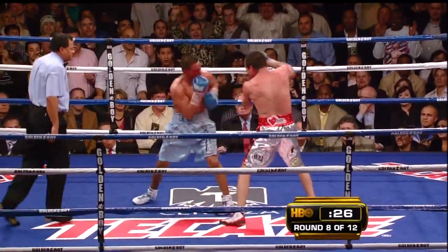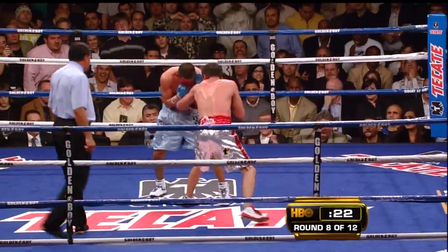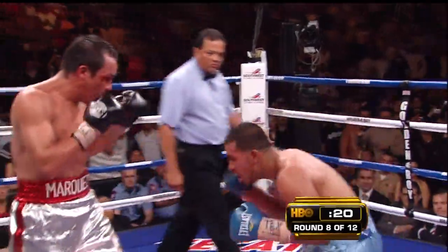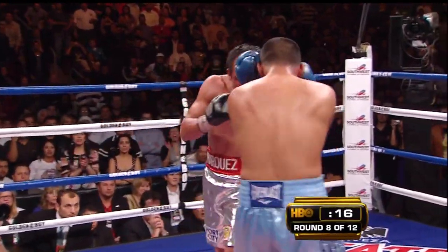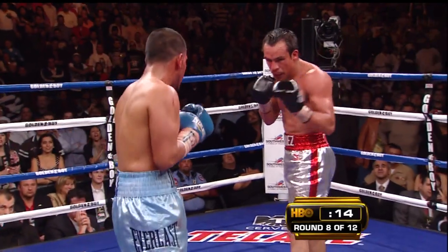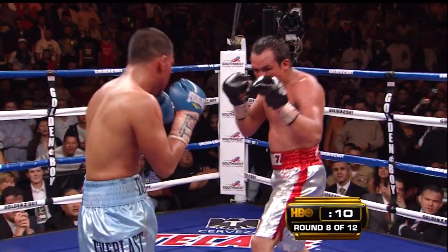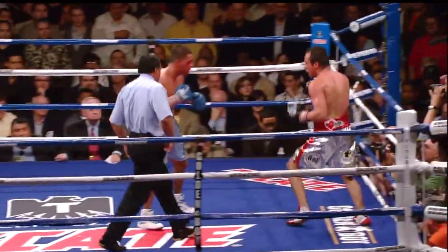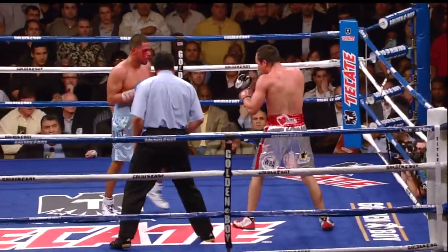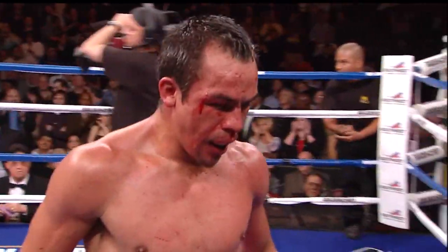Diaz got caught with a left hook, and he looks stunned. 25 seconds to go. The great technician found a way. Diaz with a left hook to back him off. That left hook was about as clutch a punch as Diaz could possibly have thrown. Marquez is an experienced fighter, and he can handle getting into trouble, but I don't know if Diaz can handle that, because he has not had that type of experience. Everybody's up.